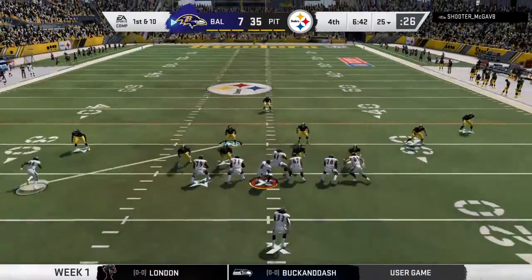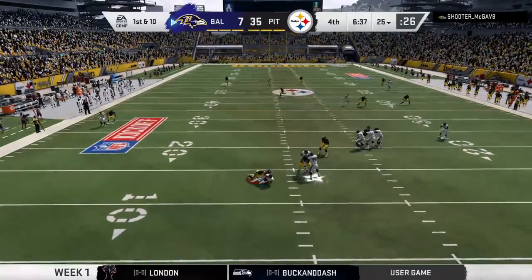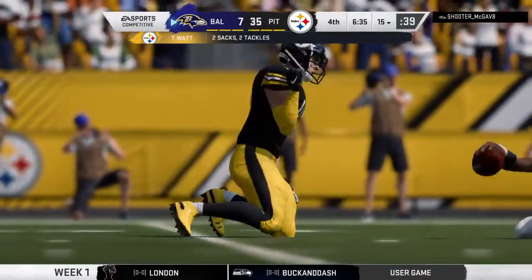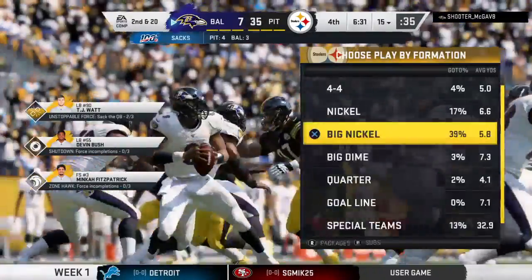They go back to the air here after the INT on the last drive. Pressure comes, and the Steelers take him down. T.J. Watt picks up his 2nd sack of the afternoon.